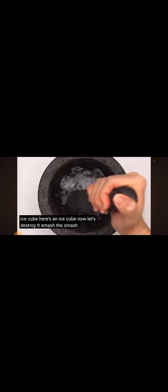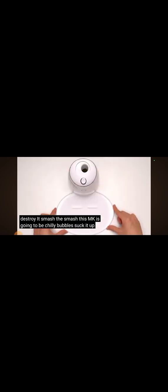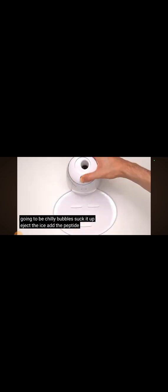And it's really cold there, so let's just do an ice cube. Here's an ice cube. Now let's destroy it. Smash, smash, smash. This mess is gonna be chilly. Bubbles. Suck it up. Inject the ice, add the peptide, turn it on and dispense.